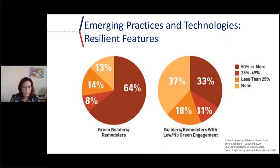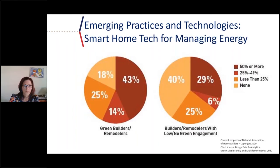I wanted to point out that we also captured some trends in emerging practices in this year's survey to serve as benchmarks moving forward. The survey asked all respondents on what percentage of your total home projects do you use resilient features to help homes withstand natural disasters such as flooding and wind events. You can see here in the pie chart on the left that green builders and remodelers are including one or more types of resilient features in at least some of their projects almost 90% of the time, with 64% of them using them at least half of the time. So this is a much higher rate of use than we saw with participants who have lower green engagement, where over 1/3 of them are not using resilient features at this time at all. So we'll continue to track that moving forward.